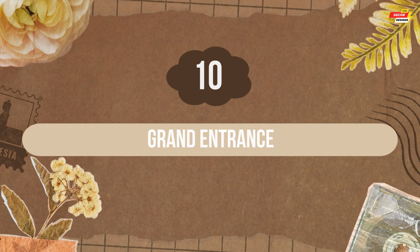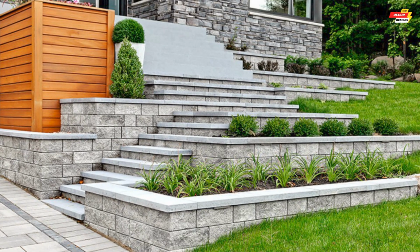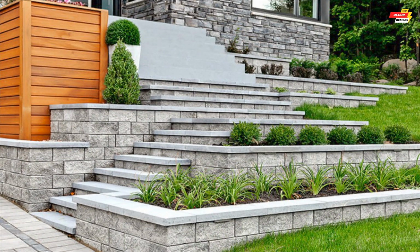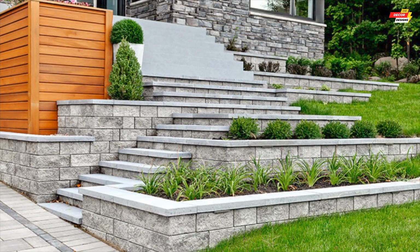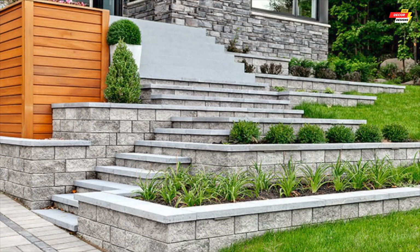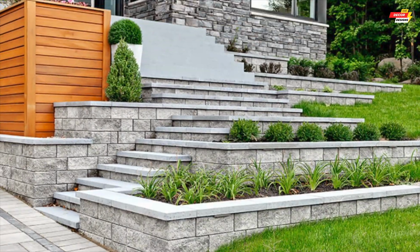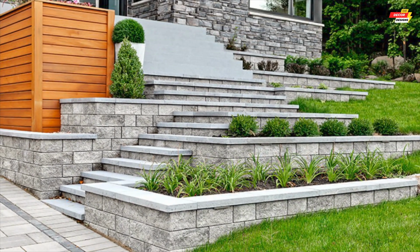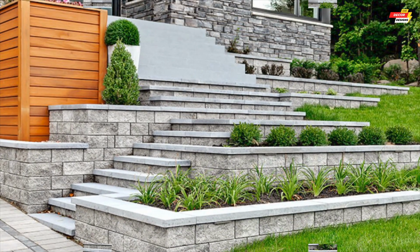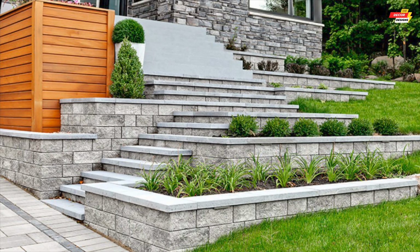10. Grand entrance. Integrated retaining walls and staircase. This design showcases a sophisticated and functional integration of retaining walls with a grand outdoor staircase, leading up to a modern home. The retaining walls are constructed from light gray, interlocking concrete blocks, forming multiple elegant tiers that define the approach to the residence. The staircase, also crafted from complementary gray materials, appears seamlessly built into the wall structure, creating a cohesive and inviting pathway.